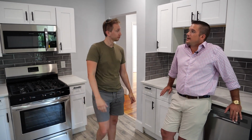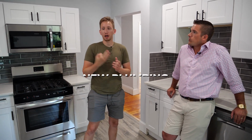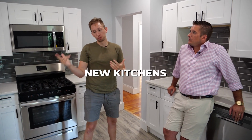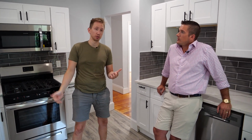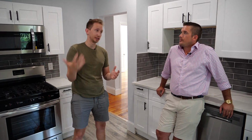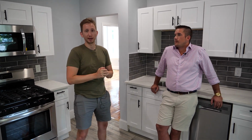So this was a full gut that included the electric, all that fun stuff, insulation. Everything: new electrical, new plumbing, insulation wherever we needed to meet code, new kitchens, new baths. We added a bathroom, so that means we had to run plumbing stacks. We added in-unit laundry, so we needed to add drainage for that. So a lot of mechanical work to make this work.